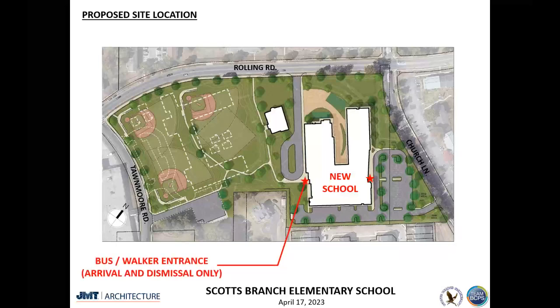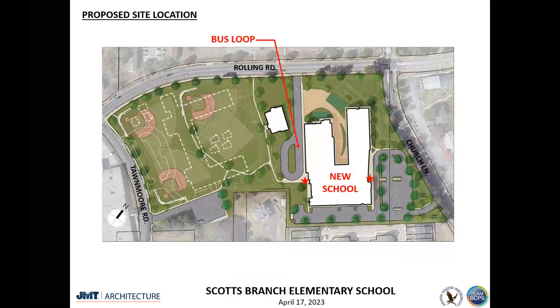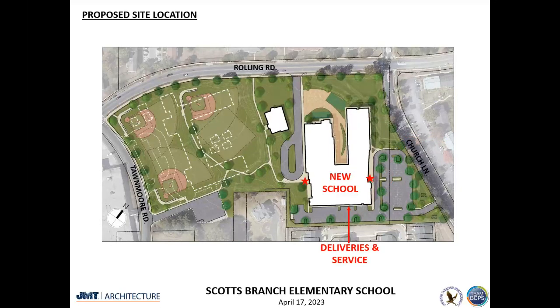There's a bus and walker entrance on the opposite side of the building due to site constraints. This particular entry exit will only be used for arrival and dismissal. All visitors will enter in the main entrance off of Church Lane. New bus loop will come in off of Rolling Road. Two parking lots extending across the building. The one at the lower portion is adjacent to the service side of the building where the cafeteria and the utilities are. Deliveries and service.